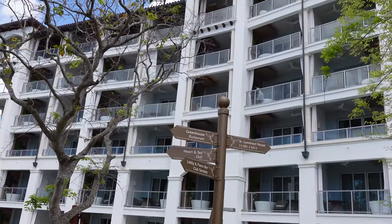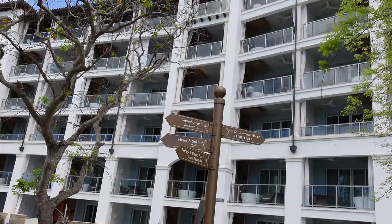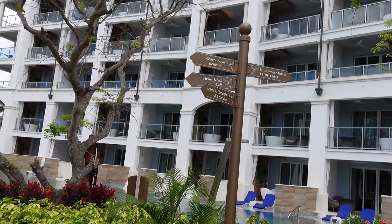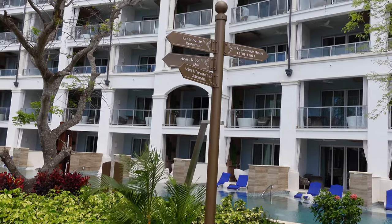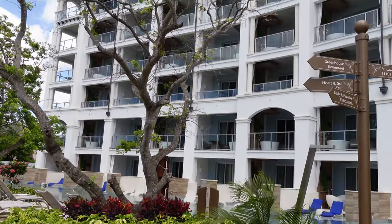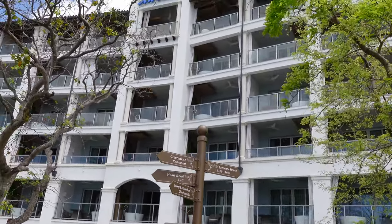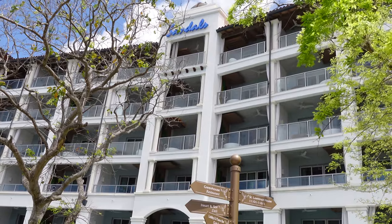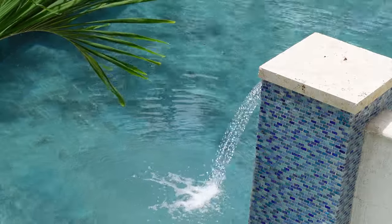This set of rooms is the newest building of rooms on Royal Barbados and even between the two. This was built in June of 2021, so it's really, really new. Unfortunately, we're not gonna be able to see one of these rooms, but I did wanna show the building because if you are looking for the newest room, this would be your best bet.